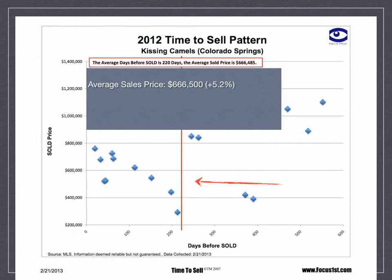And you'll also notice that the average sales price is up 5.2%. The average time to sell was a bit longer, and there were fewer $1 million sales registered in the MLS. That's not necessarily new construction. There are some units that are going now. It'll be interesting to see if they register in the MLS as closed sales.